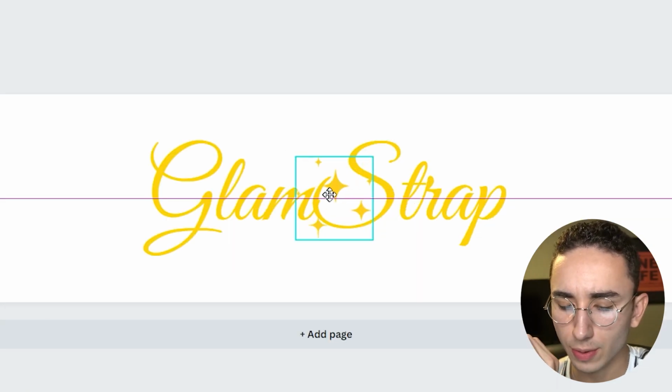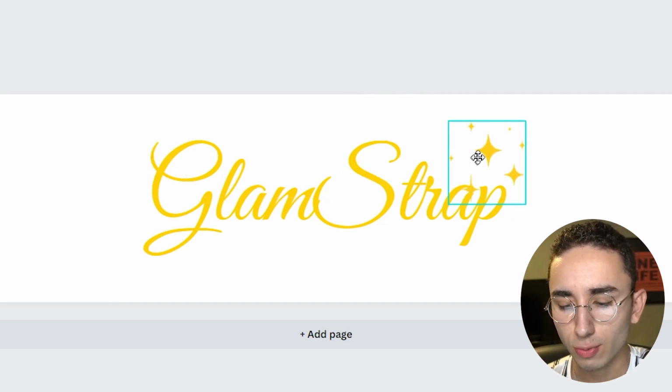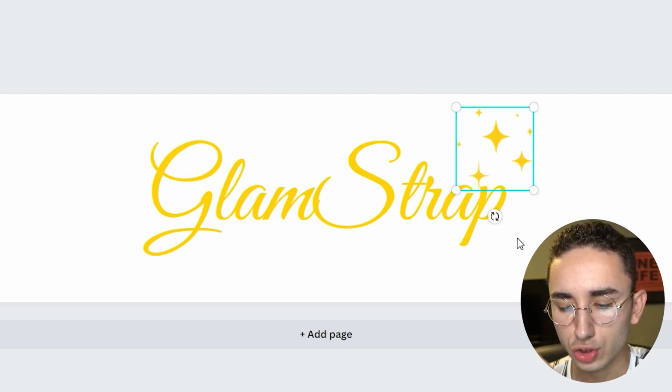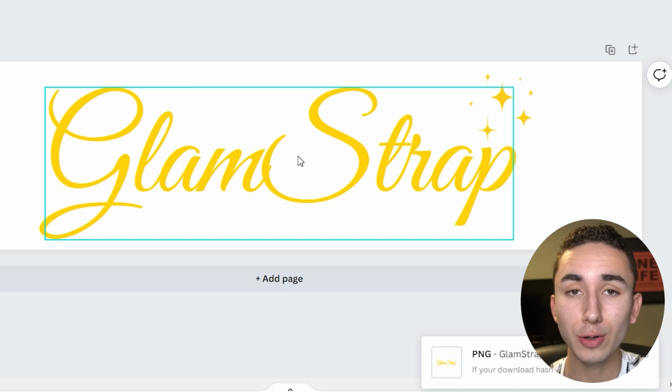Now, when we add the sparkle, we can add it to the right, we could add it to the left. I feel like right above the word strap is the most strapping way we can add this amazing symbol. And just like that, we have our logo, and this can be used as a checkout logo as well.